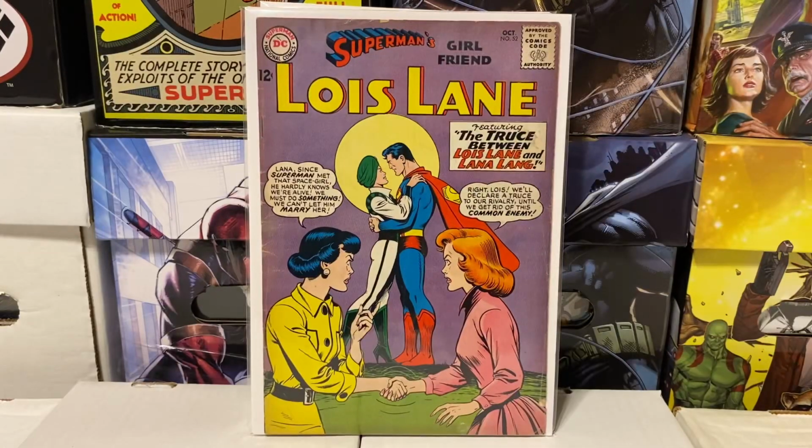So as you saw in the footage, there were multiple long boxes of dollar books, but there were also many long boxes of priced books. And these are all the priced books I found, starting off with Superman's Girlfriend, Lois Lane, issue number 52. It was priced at $2. So honestly, I just picked it up because of the price.